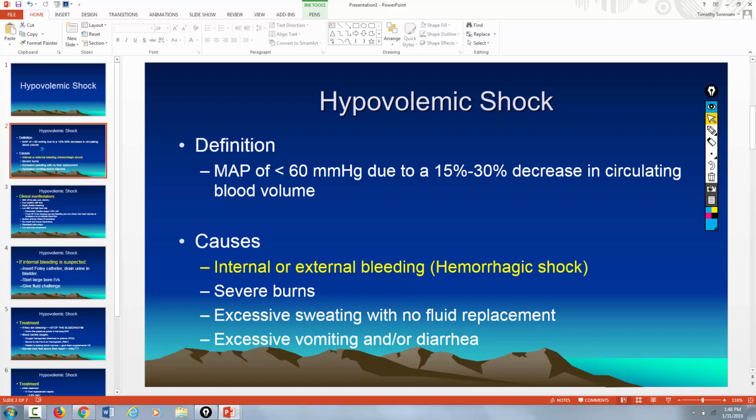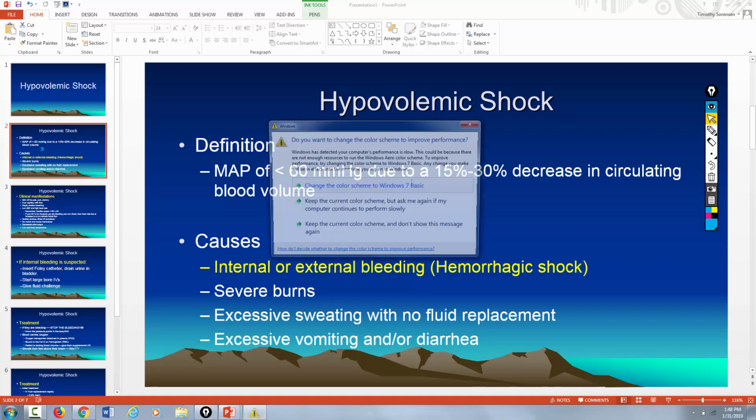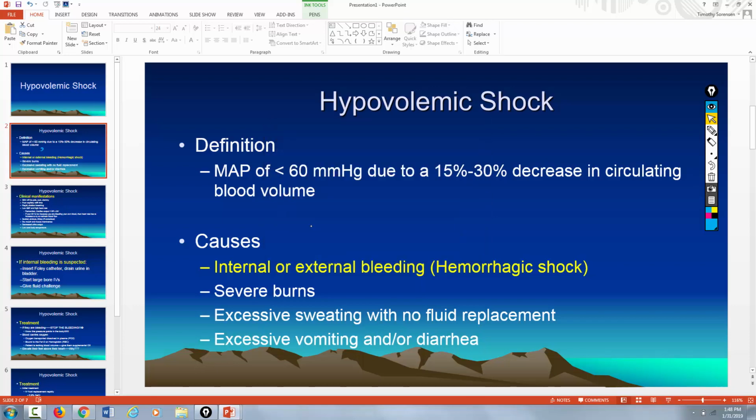Now, for whatever reason: if you cut yourself and you're bleeding your own blood, sweating, excessive vomiting or diarrhea, or severe burns. Now remember that the skin holds on the fluid. So if you have burns, you lose fluid, it weeps. If you ever had a blister, you lose that fluid. So imagine heavy duty burns all over your body where a good percentage of your skin is lost. You're going to be losing a lot of volume. And people with severe burns, typically over 50, 60, 70% of their body, the reason they die within the first 24 hours is due to hypovolemic shock. They just lose so much fluid and it can't be replaced. And then again, excessive sweating with no fluid replacement, or excessive vomiting or diarrhea. But the most common cause of hypovolemic shock is either internal or external bleeding.